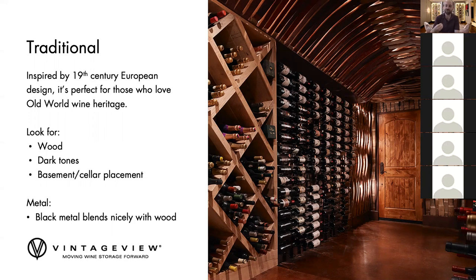This is where you're still seeing metal, right? Because metal is a trend, but it's going to be a darker metal. It's going to be that matte black metal. It's going to blend in with that wood. You're probably going to mix in some cork forward, whether it's bins or lattice style racking, with that display label forward racking, a little bit of each.